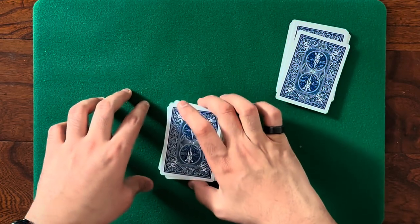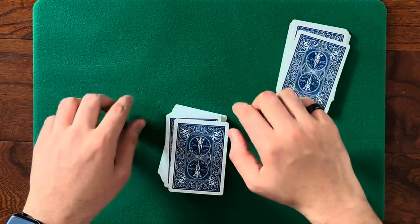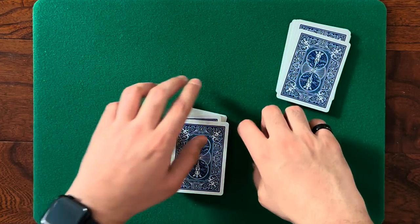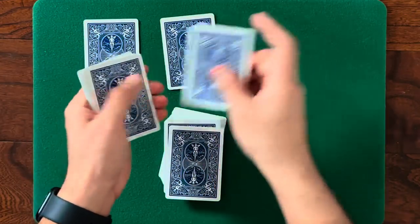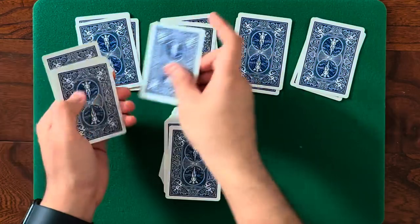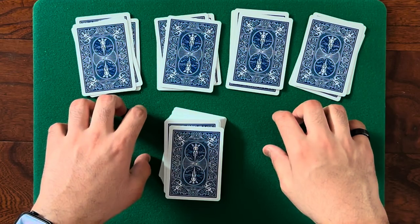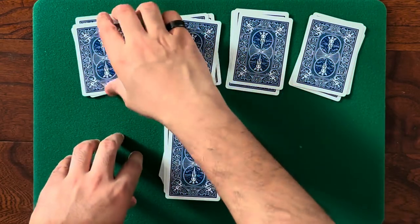Now comes the truly baffling part of the trick. You ask the spectator to do one final task to generate yet another completely random number. You ask them to deal the remaining cards from their original packet into 4 piles, just like they did at the beginning. These are still the same cards they counted earlier to generate their secret number. Once they've made the 4 piles, ask them to flip over the top card of each pile.